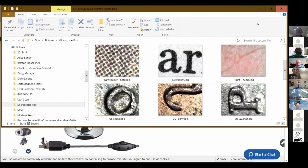Okay, but Don, you have to have a piece of software in order to display the images on your laptop. What did you use? Actually, the software that came with it, I couldn't make it work very well. This was just using the camera, the Windows 10 camera feature. It came up on the camera, and I said, oh wow, it looks pretty clear for what I'm doing, as close as it is.